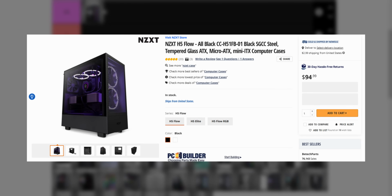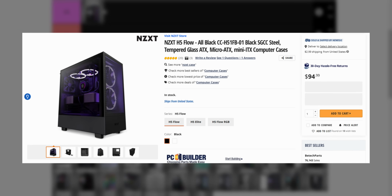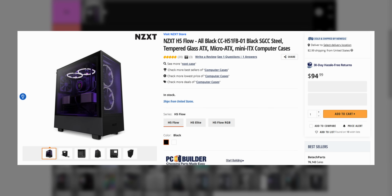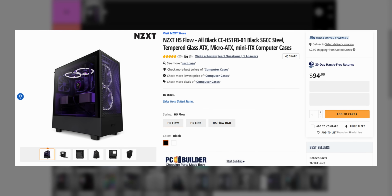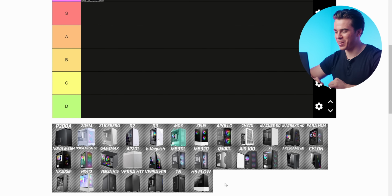But unlike the H5, this doesn't cost $95, which in a way is kind of out of the bounds of this video. I'm looking at cases that'll mostly cost below $75, but I thought I'd go ahead and mention the H5 Flow because it's gonna come up nonetheless. But I'm gonna save the ranking for that until the end of the video. We're gonna drag it all the way down here, because I think where I'll be putting that in this tier list might shock you.